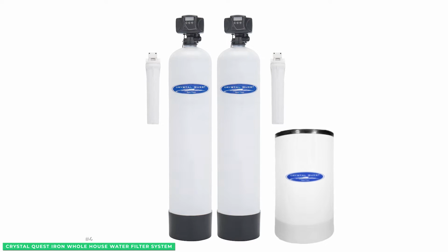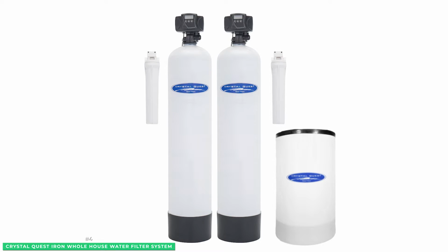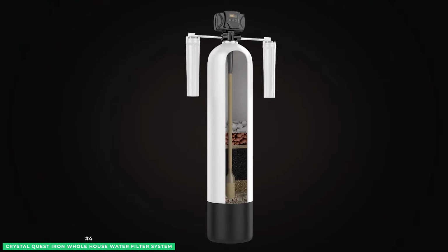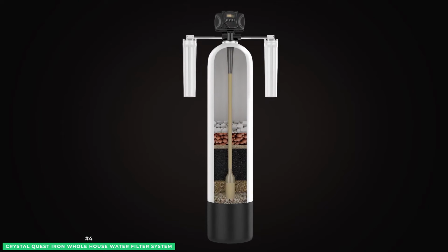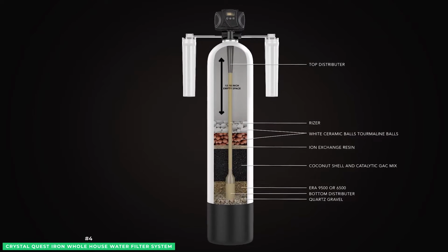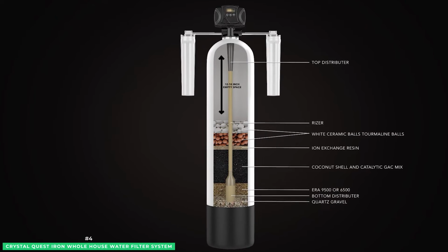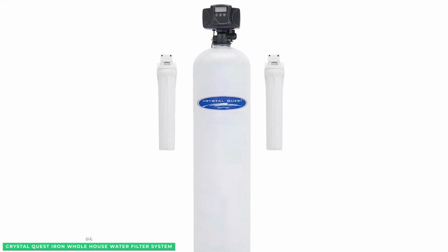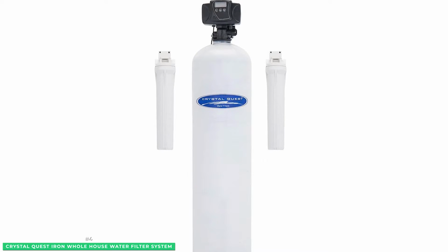Water flows through a green sand mineral tank to reduce not only iron, but also manganese and hydrogen sulfide. In addition, Crystal Quest includes their high-purity copper zinc formulation to prevent bacteria, fungi, and mold growth that is common with well water. Surprisingly, there's more. Also included with the system are pre- and post-filters.